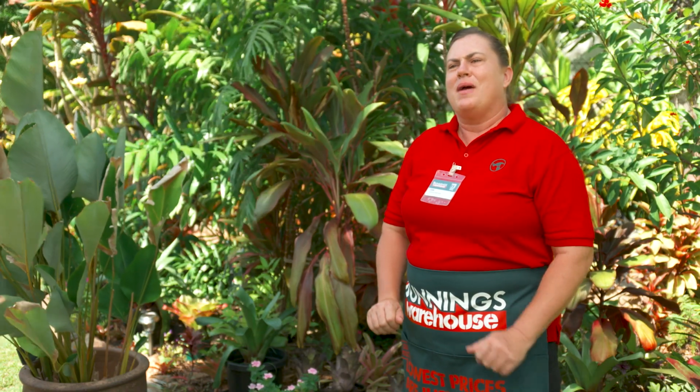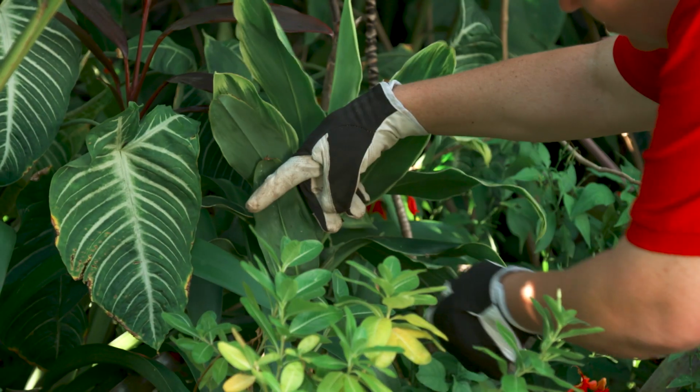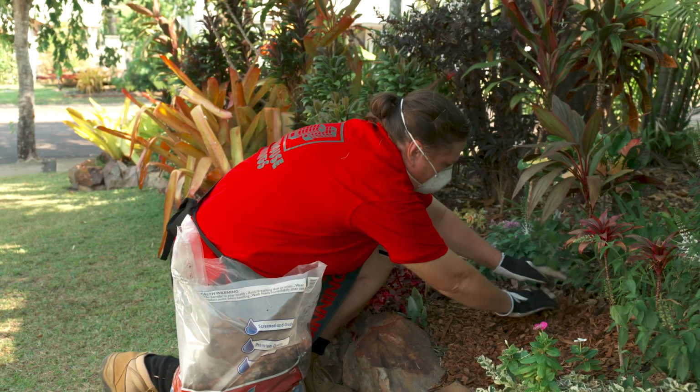In December, it may be hot and humid, but that's no excuse not to get into the garden and do some maintenance work. Look out for pests like grasshoppers and caterpillars, and the best organic control is to squash them with your fingers. It's a good time to repot and refresh indoor plants. Mulch the garden for the wet season.